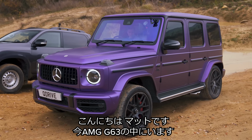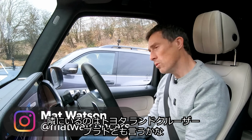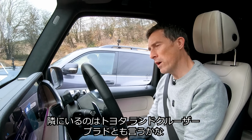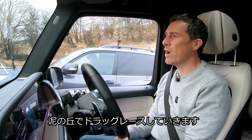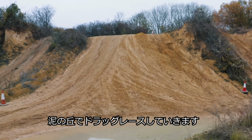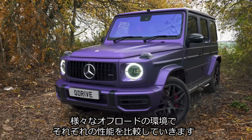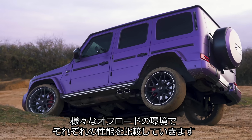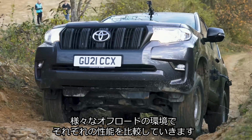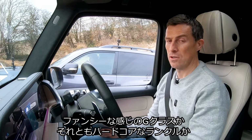So I'm sat in a Mercedes AMG G63 and next to me is a Toyota Land Cruiser or Land Cruiser Prado, depending on where you're living in the world. Anyhow, we are going to have a drag race up this muddy hill. In fact, we're not just going to race these cars up a hill, we're going to race them down it and compare them across a series of off-road challenges to see which is best off-road. This fancy pants G or that hardcore Land Cruiser.